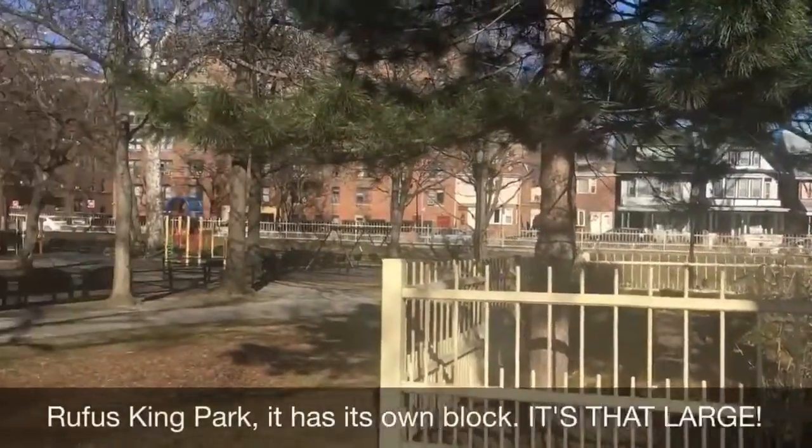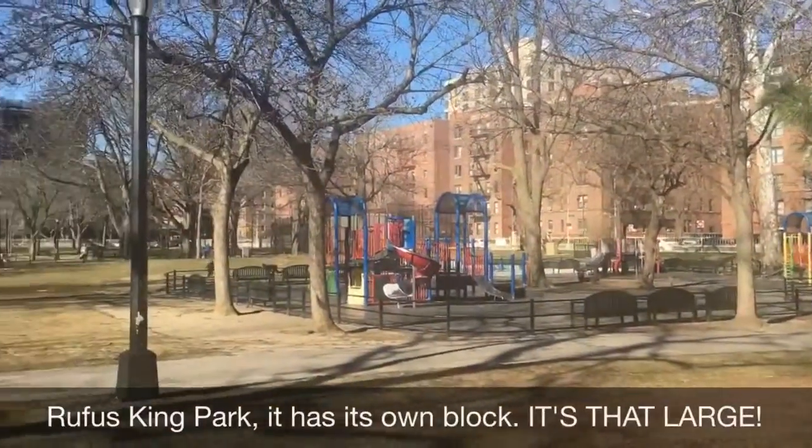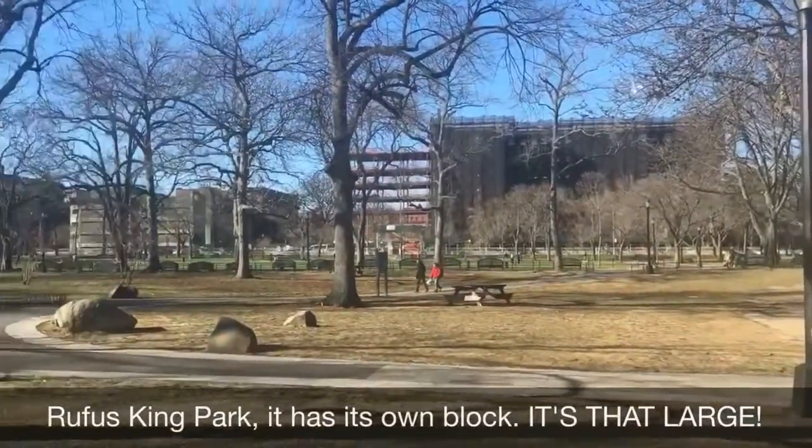Rufus King was a farmer, and his land was 90 acres. But when his house was sold to the state, they turned it into a park.